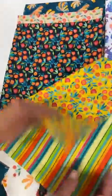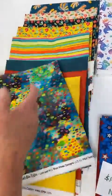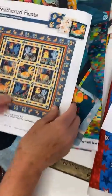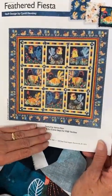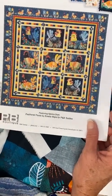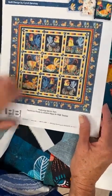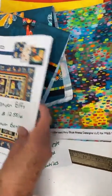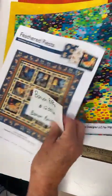But anyway, very, very pretty, and it came with a free pattern to download called Feathered Fiesta. And really, these fabrics would just make such cute quilts. This would be nice cut up into placemats. Yes, you could do kitcheny things with this.